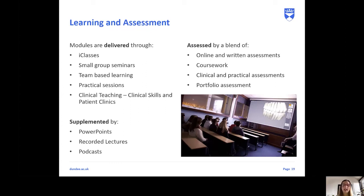We have to assess you. We try and assess now as much as we can by online exams. Most of our written assessments now actually have gone online, but we try and also assess throughout the module with coursework rather than having big exams at the end of modules. And as I've said before, you're going to have clinical assessments like these gateways that I was talking about, and you will definitely have a portfolio assessment for each module as well. So a blend of all these different assessment tools, essentially meaning that you don't have huge exams at the end of modules like we used to have, which is always really good for the students. That was never very nice.